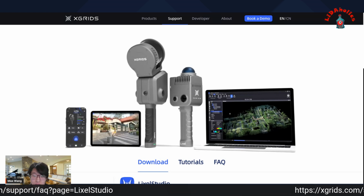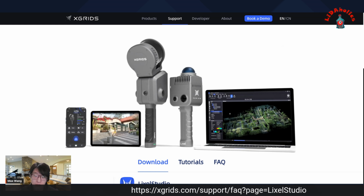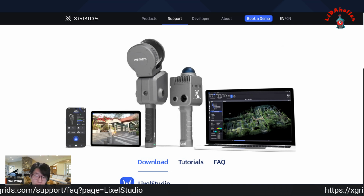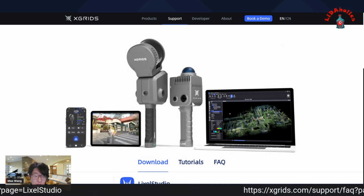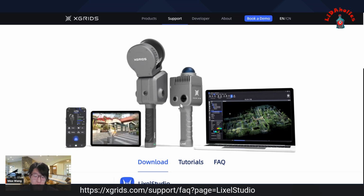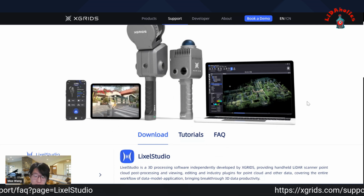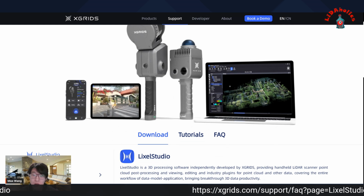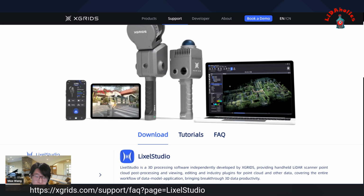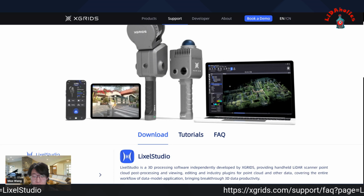This K series is equipped with a different type of LiDAR head. It covers a shorter range and collects fewer points per second, but it's way more portable. It only weighs about 1 kilogram. So from these 2 devices, the data collected can be used for both Lixo Studio, which is showing over here, a software that focuses on getting high quality point cloud data, and also for Lixo Cybercolor, which is showing over here, which is more focused on generating 3D Gaussian splatting data.